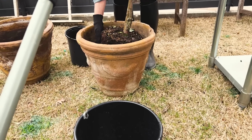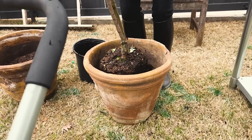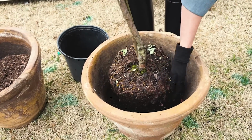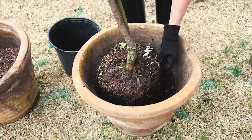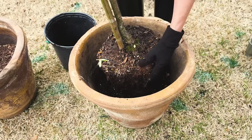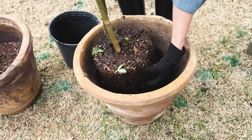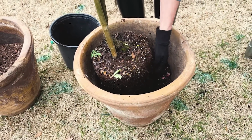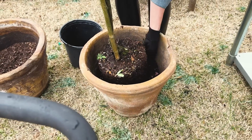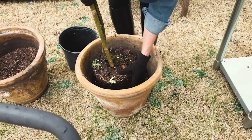Okay, so I'm going to rough up this root ball a little bit. You can see it's rather compacted. I have watered it. Is there too much roughing possible? I don't know. I think there's more potential damage from it growing in a circle and getting root bound than what I'm doing. And again, I've moistened it.